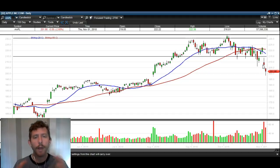Okay, I'm all about the false moves. It's all about tricking the masses, and that's what's happening here for Apple. I definitely think that Apple is heading lower here in the short term. I'm not saying it's done, it's going to crash and burn, anything like that, but I am expecting lower prices here in kind of the midterm.